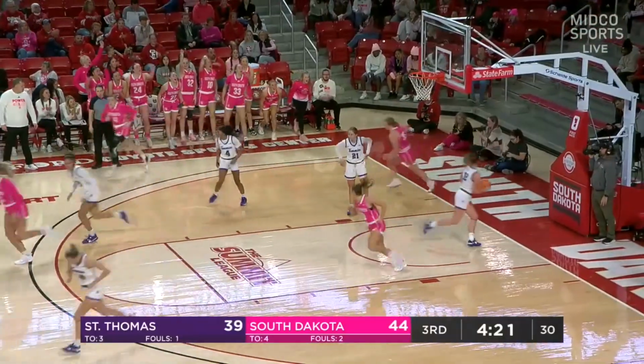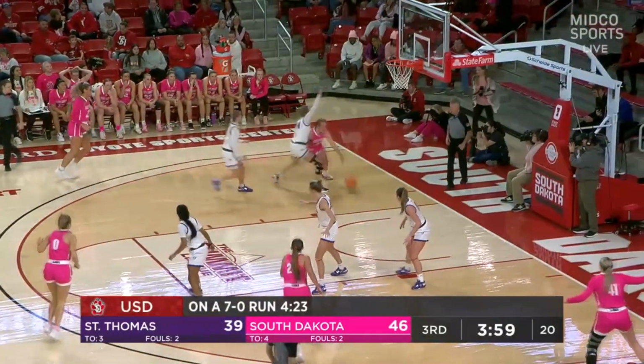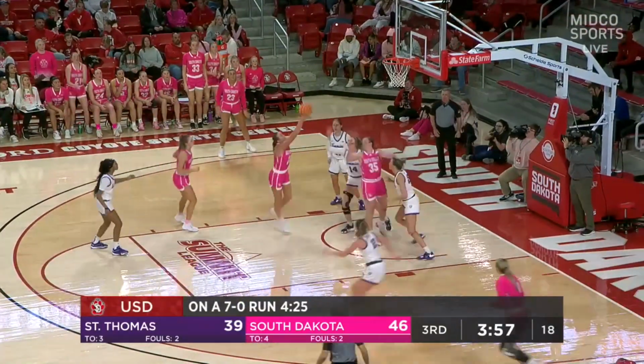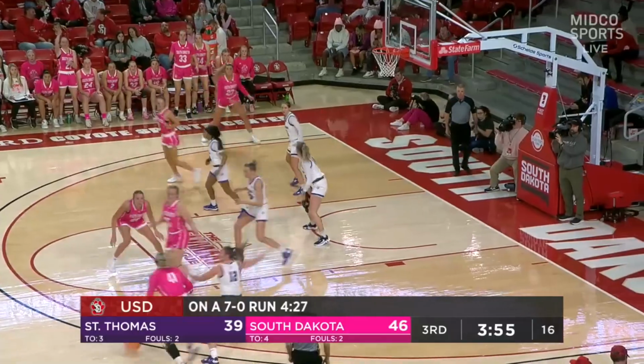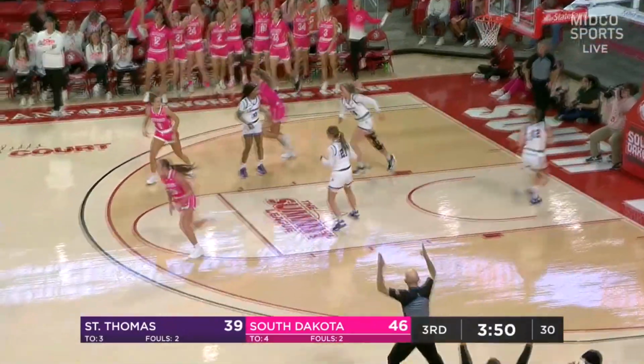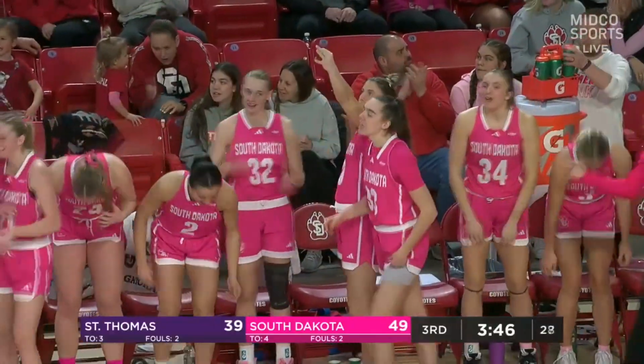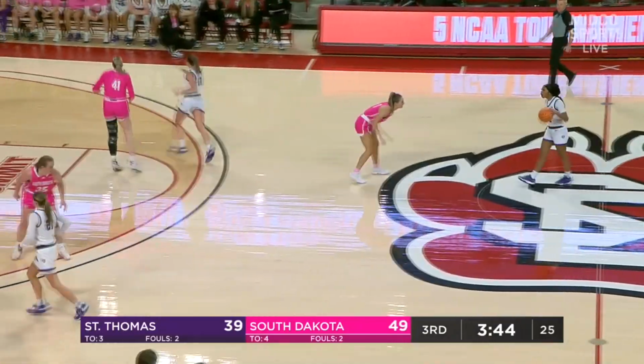Layup is good. Kendall Holmes, the tough left-handed finish. Doing a great job defensively too and rebounding, but especially of catching and finishing, just being around the basket at the right times. Holmes tried the layup there, missed it, but the Coyotes got it back now, so we'll try the long-range 3. She likes it better from the outside. Kendall Holmes splashes one. That's what she does, and now the lead up to 10.